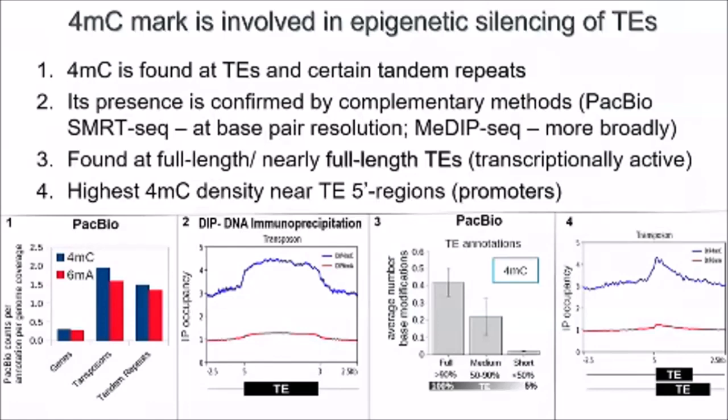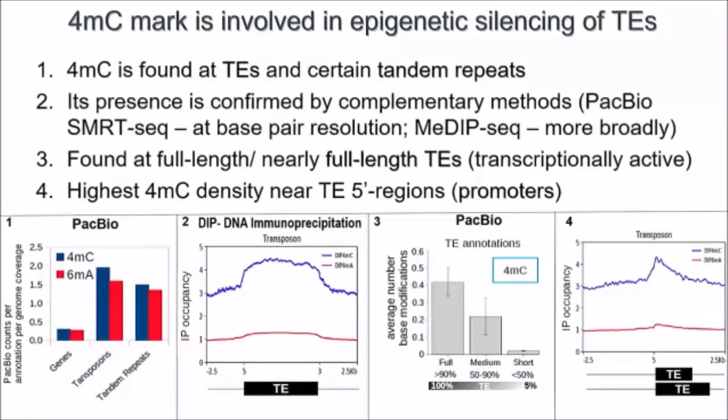And we ran a series of experiments to detect that the 4mC mark is located at transposable elements and certain tandem repeats. And we analyzed it by complementary methods. We used the less sensitive method, which involves antibodies. But since we had those antibodies, we did this so-called deep sequencing, which stands for DNA immunoprecipitation. And we also used PacBio SMRT sequencing, which is particularly good at detecting bacterial DNA modifications, such as 6-methyladenine and 4-methylcytosine. It's pretty bad at detecting 5-methylcytosine, but in this case, we didn't need it.